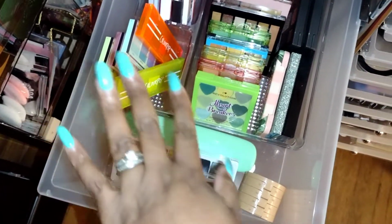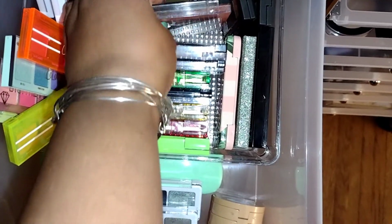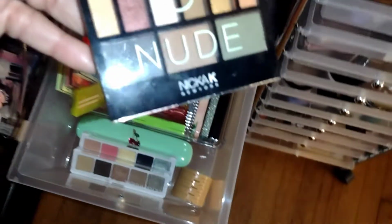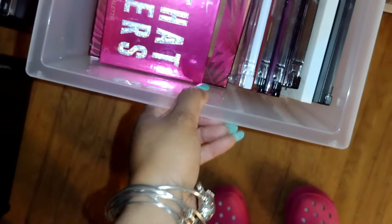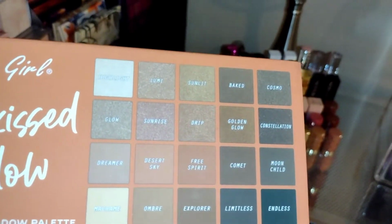And these are some of my mini little palettes. This is pretty. This is RK Topaz. And what was the one in front? Gemstones. This is a Nicka K palette. It's not bad. I've been using this LA Sunkissed Glow palette a lot because it kind of gives me my fix for my everyday looks. But again, I've been using that, so I don't want to.